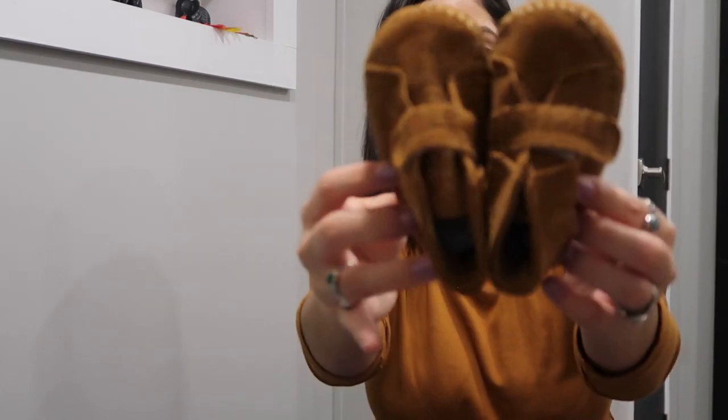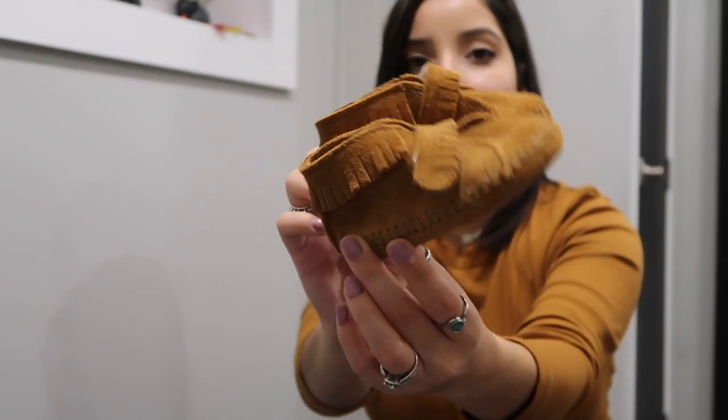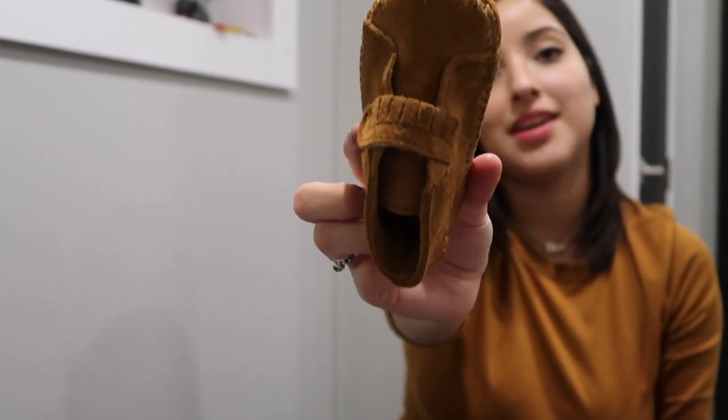These are Stella's little moccasins. How cute are these little moccasins? These are actually from Arizona, and they're so cute. I purchased them while we were on our road trip this way.